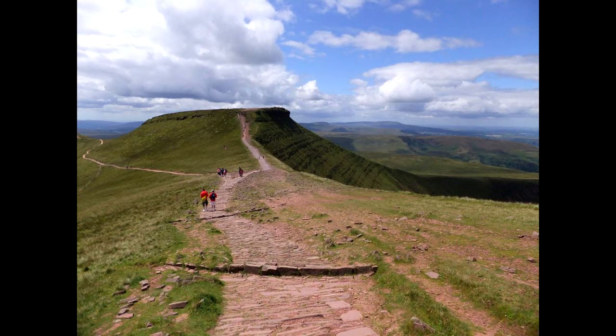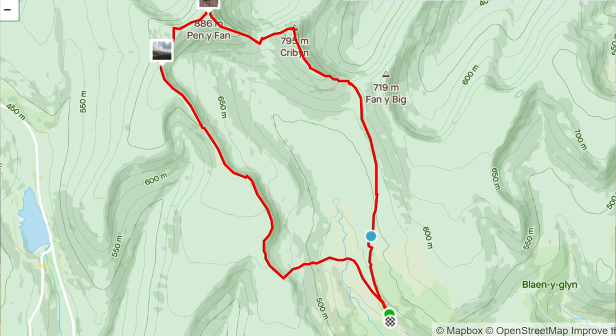Pause. After finishing, I checked the route that we took on my phone, and I quickly realized that this was not Fanny Big. This was Corndew, the slightly smaller sister mountain to Penny Fan. In fact, we didn't climb Fanny Big at all, after completely missing it during the first segment of the trail. Instead of taking the small detour off of the Horseshoe Ridge Trail to summit the Fanny Big Peak, we unknowingly walked straight past it.